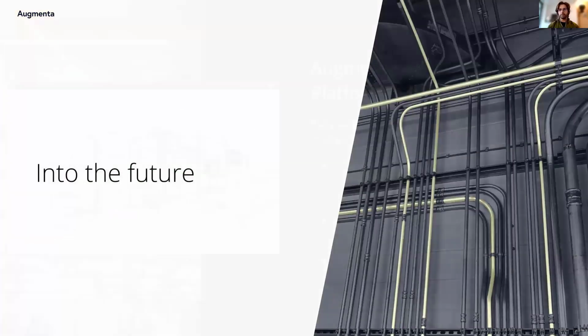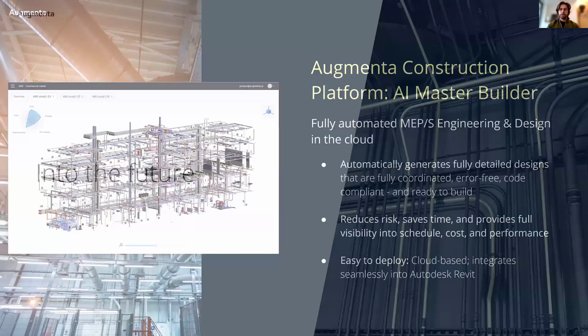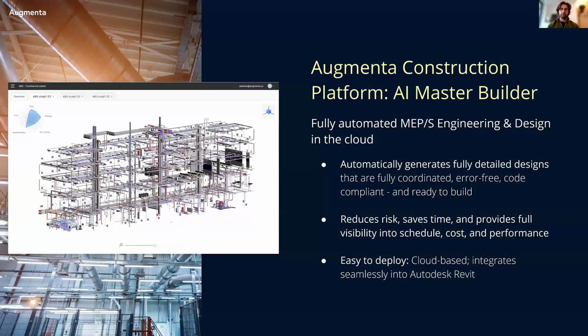All right, so where are we going next? The ultimate vision that we're working towards is a platform that automates multidisciplinary building design. So everything from the MEP systems to the structural systems, even some aspects upstream of that. Really, we want to be delivering optimized construction-ready designs at the click of a button. This is really a fundamental step change or a shift in how we think about the way buildings are designed and constructed.